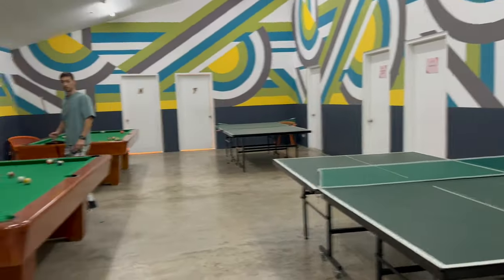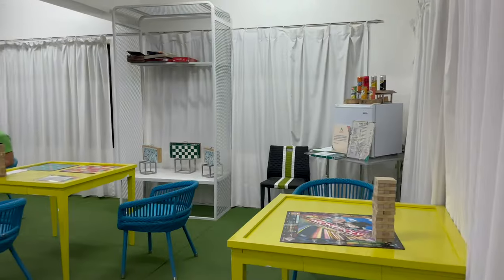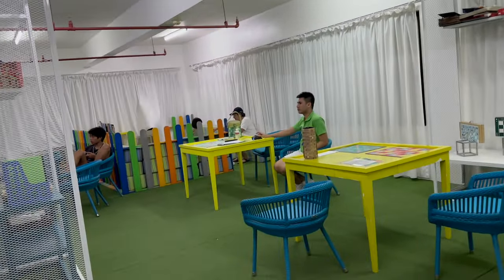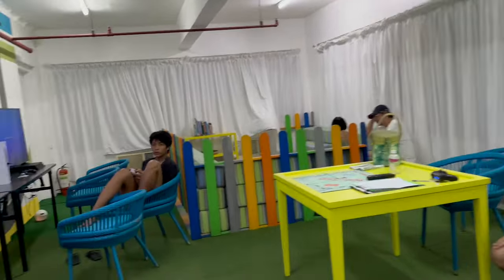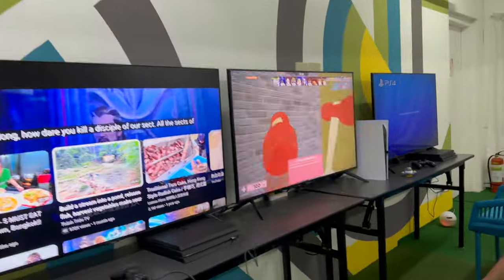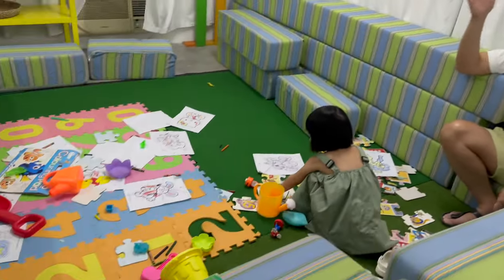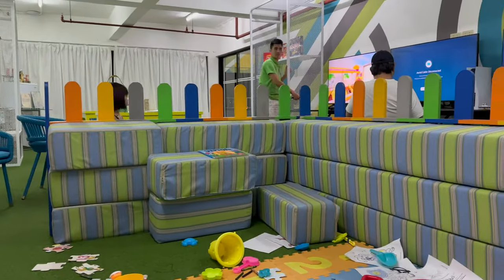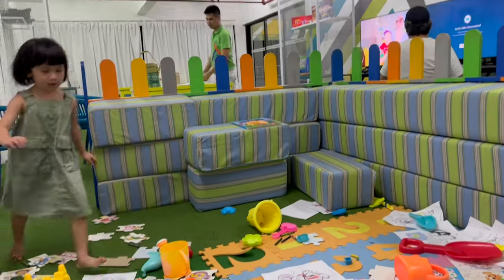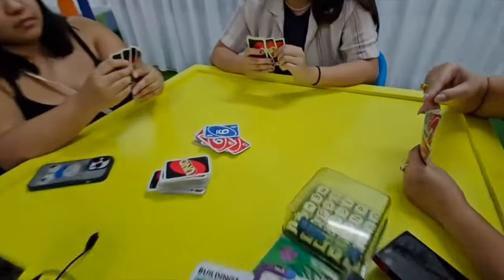Now here's a pasilip of the recreation area that they have here at Astoria. They've got some billiard tables and they have this room dedicated to kids and children. So you have the video games, board games, and this play area for Rosie where they will complete with colors, puzzles, paper, and everything. We spend a lot of time here exploring and bonding with each other over some games and good music.